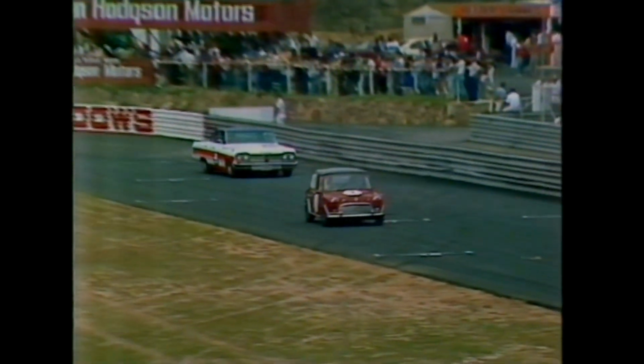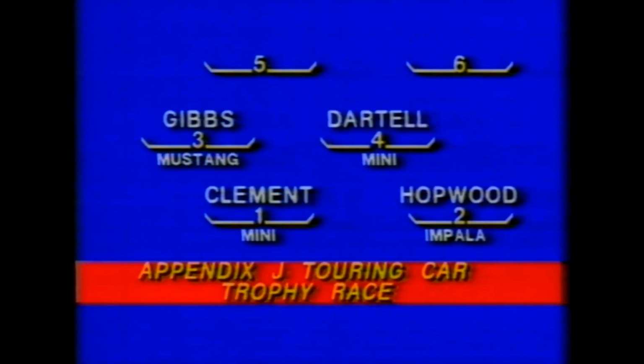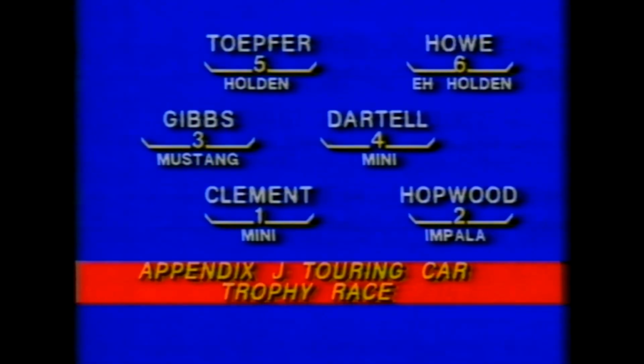Okay, let's check those top 12 positions for you again on the grid. Pole position, car 1, David Clement, the Mini. Car 9, Peter Hopwood, the Impala. Then second row, 64, Des Gibbs in a Mustang. 48, Frank Dartell in a Mini. Third row, 88, Greg Topfer in a Holden. Alongside him in car 3, Norm Howe in an EH Holden. Seventh position, car 89, Steve Williams, also an EH Holden.